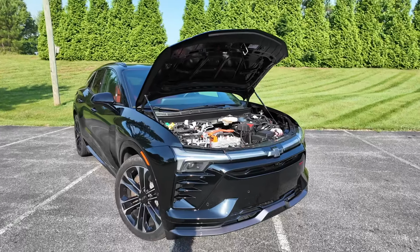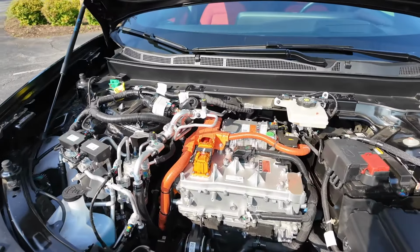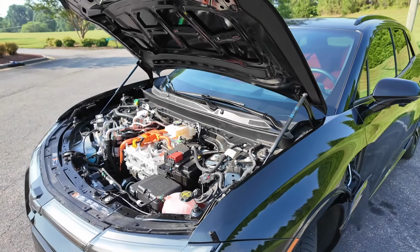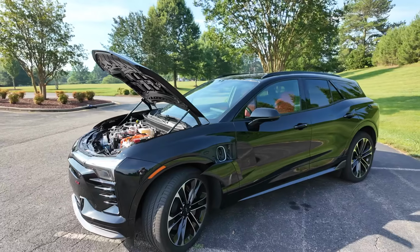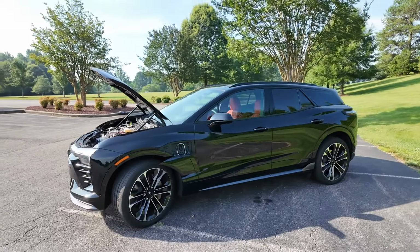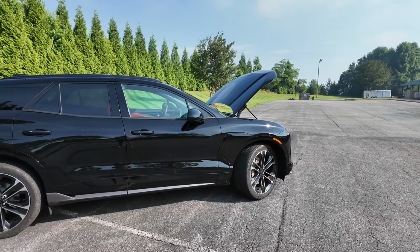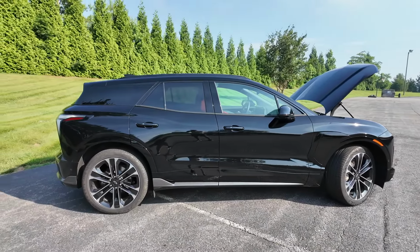Taking a look at the performance specifications for the 2025 Chevrolet Blazer EV, this packs a 102 kilowatt hour battery. It makes 615 horsepower with 650 pound-feet of torque. 0 to 60 is just 3.4 seconds and curb weight is 5,700 pounds. It's also all-wheel drive and max range is going to be around 303 miles. The overall length is 192.7 inches with wheelbase at 121.8. Width is 78 with height at 64.8, and then minimum ground clearance is 7.5 inches.